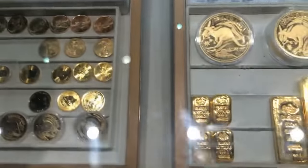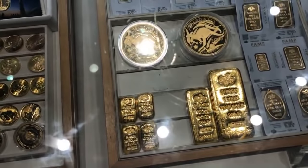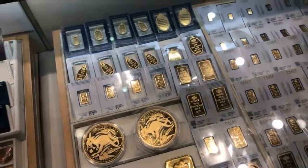While you guys are picking, I'm going to show you this. Look at that kilo. Do you sell this a lot or no? Yeah, of course. Beautiful.